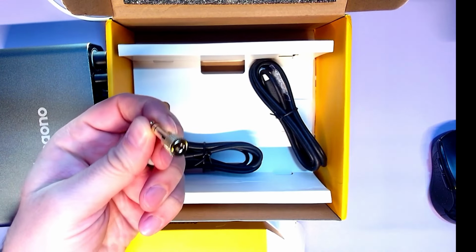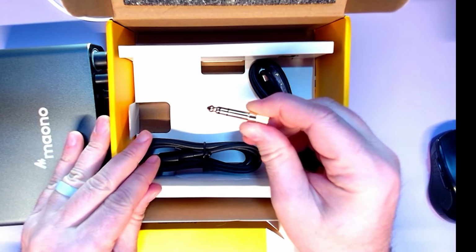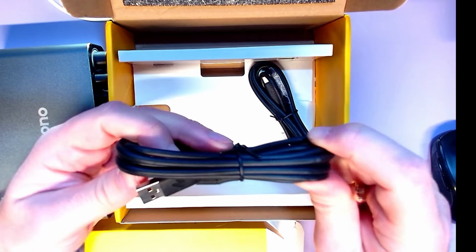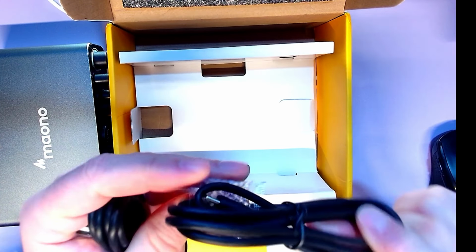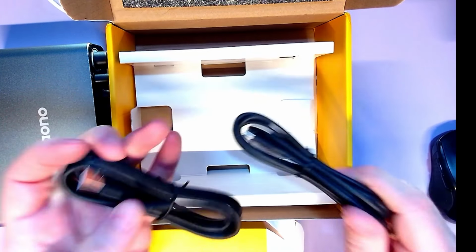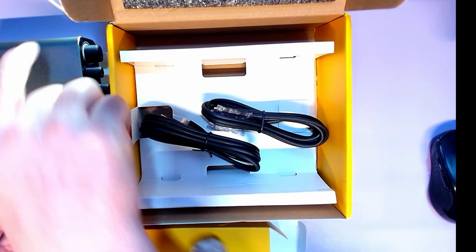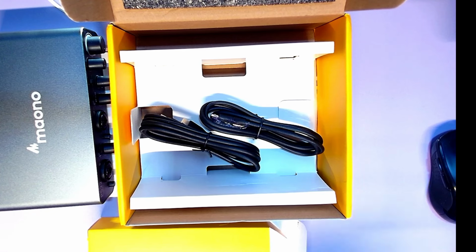Wow, dude. We've got a headphone 1/8 inch to 1/4 inch adapter. Didn't expect that. We have a USB A to C, and we have a USB C to C and a silica gel packet there. So they've kind of got you covered on these multiple inputs on the back of this device by giving you more than one USB cord. Cool. Now let's hook it up.